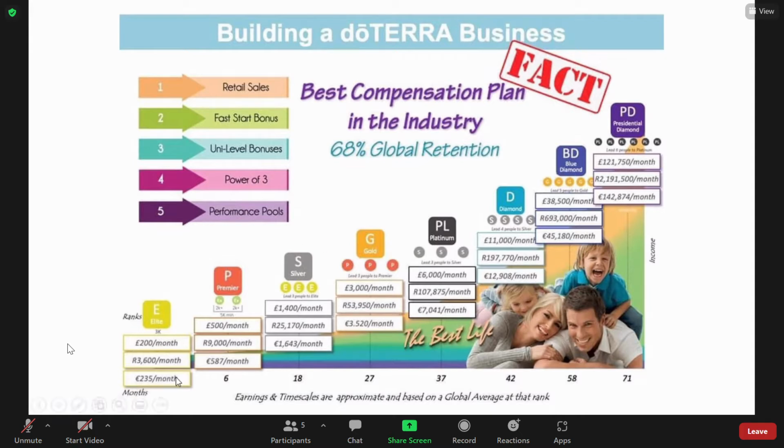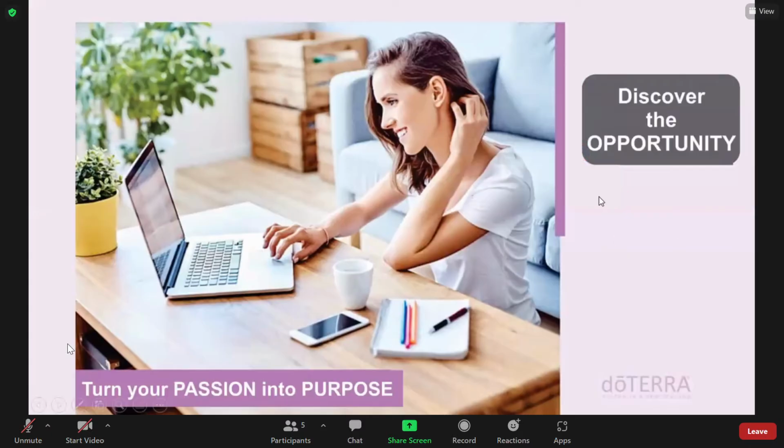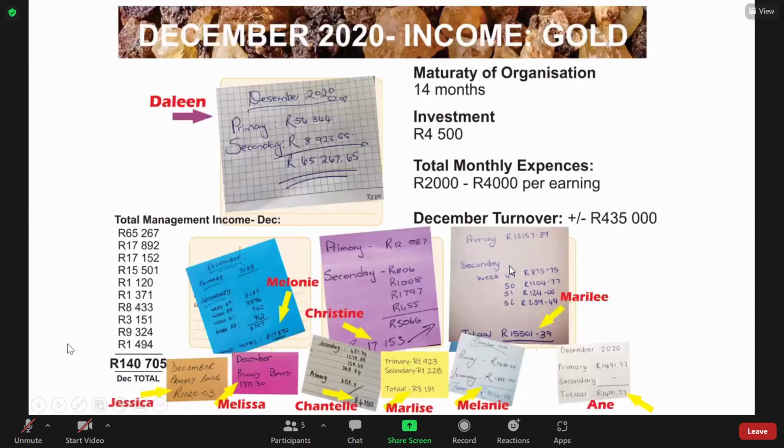Okay, so if we move on, the next Zoom that's really nice to do is discover the opportunity. I don't do that every week. About once every 3 months or so, I do discover the opportunity. And there I go into more detail with regards to the compensation plan. So what I have here, you do see my screen share, right? Yeah.